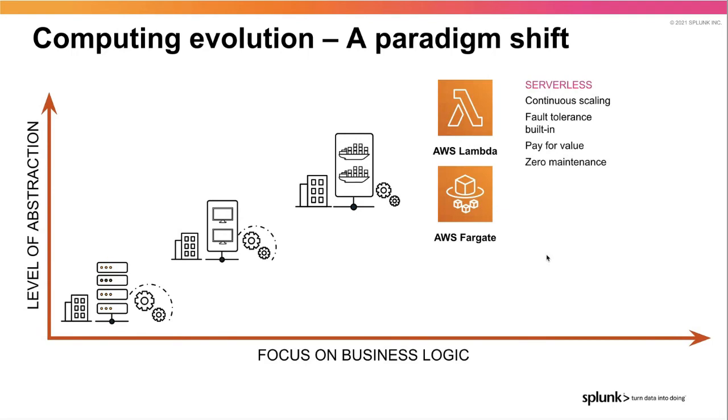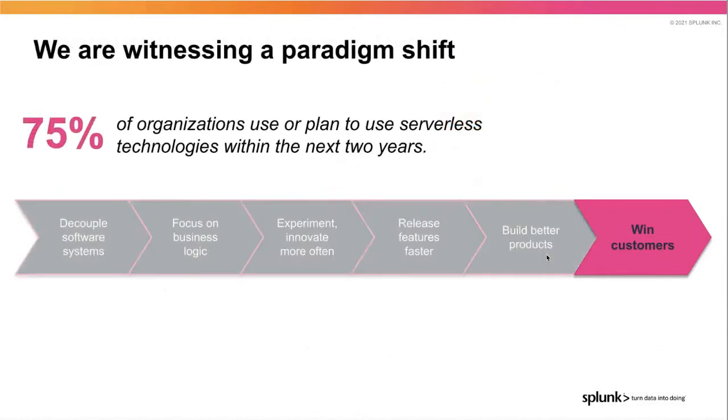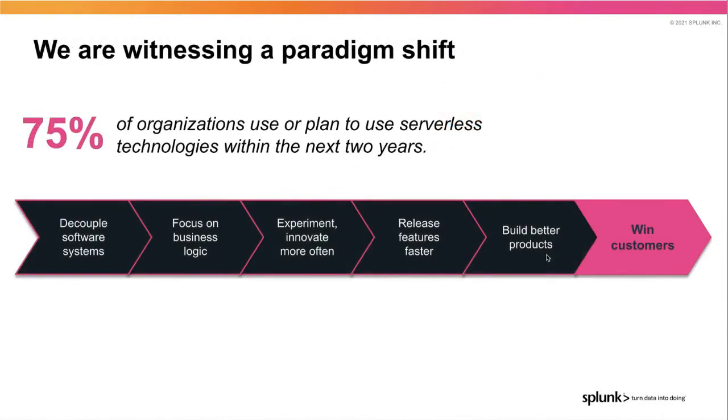So this is like the journey that typically customers would follow. However, if you are cloud native, you can start by writing your application in serverless. You don't have to go through these phases or stages. So that is why we are witnessing a paradigm shift. Now, according to Gartner, 75% of organizations are using or planning to use serverless functions within the next 2 years. And these are the reasons.